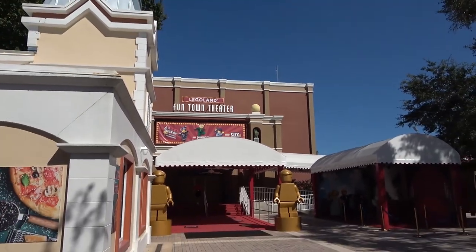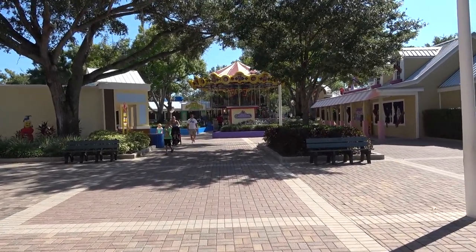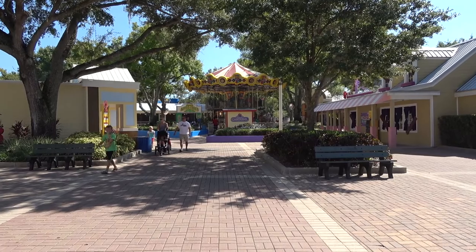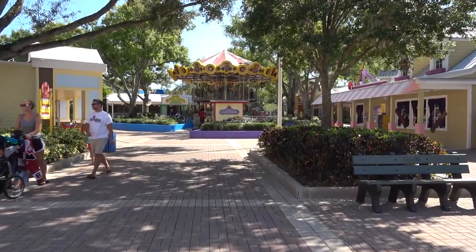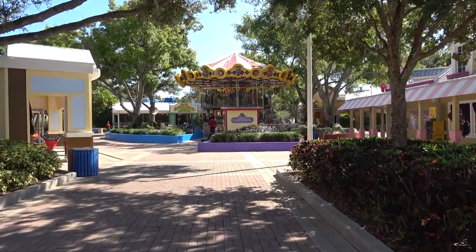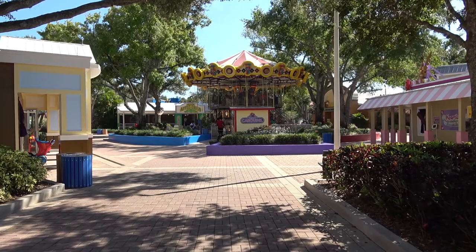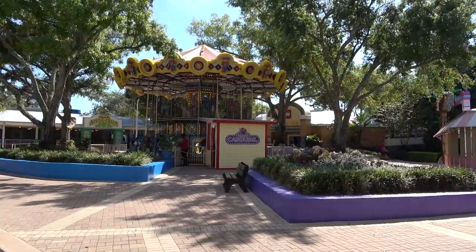But as I zoom out here, you can see right in front of us, we are right back into the carousel area, which is the front of the park. And yeah, so I'm gonna find a good place and do the outro, and then we will call it a video, because I do think I've showed you everything.